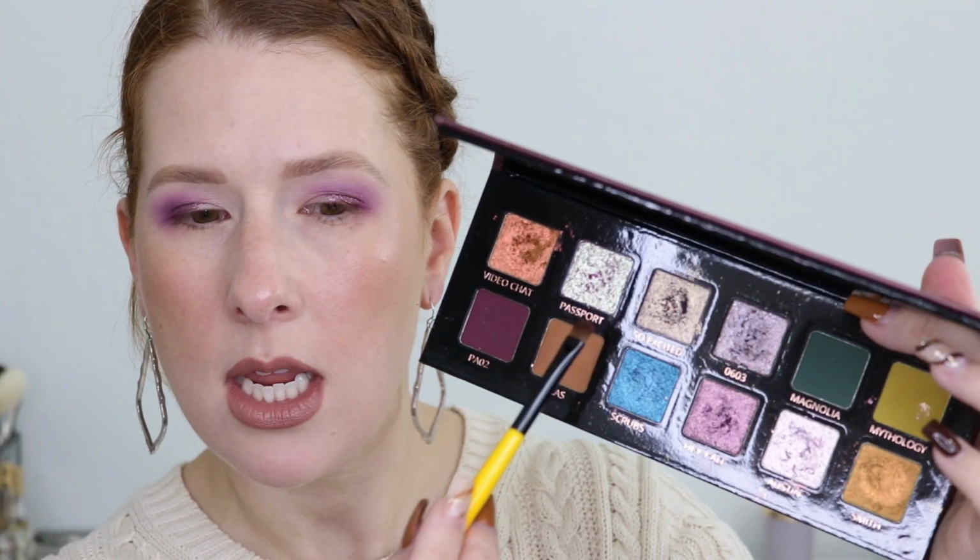Okay, I need to get Passport on the inner corner. It is going to be best with my finger, but y'all, with these claws, I cannot. Let me find the brush I'm looking for. Okay, I'm going to try it with the Singe EO7. This is one of their new brushes, and I'm going to pick up a little bit of Passport, and this shade is beautiful.